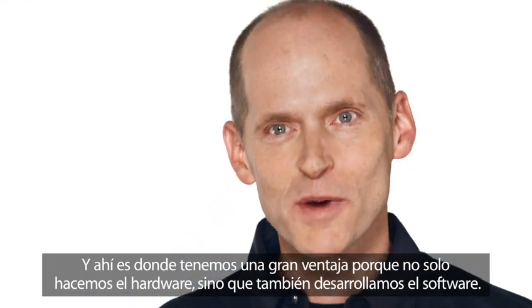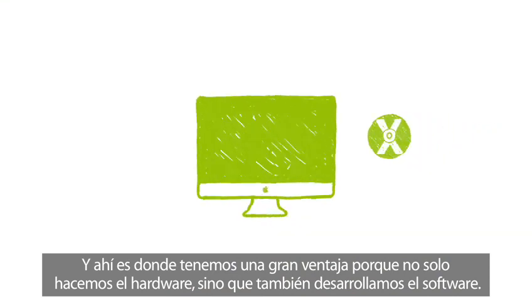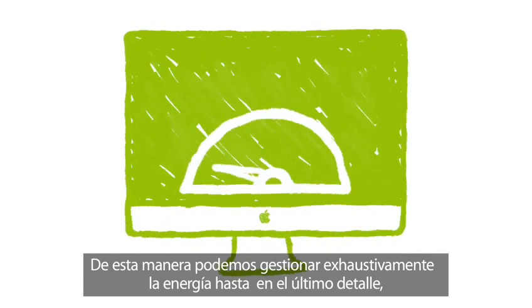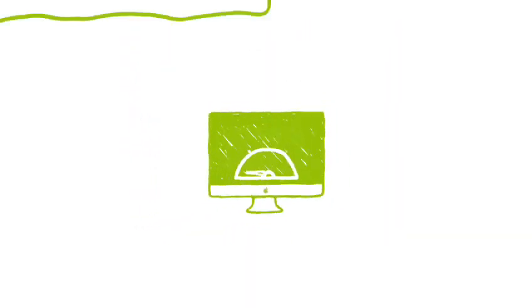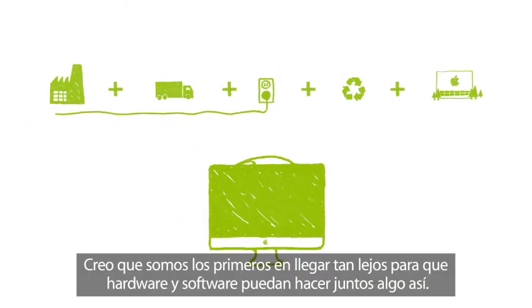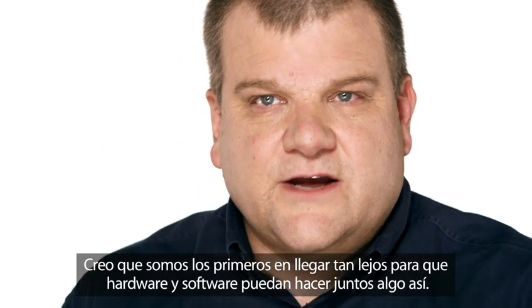And that's where we have a tremendous advantage, because we not only build the hardware, but we also create the software. So we're able to really manage power throughout the system extensively. We even power down processors between keystrokes. And I think we're really unique in how far we've pushed that hardware and software technology to do that.